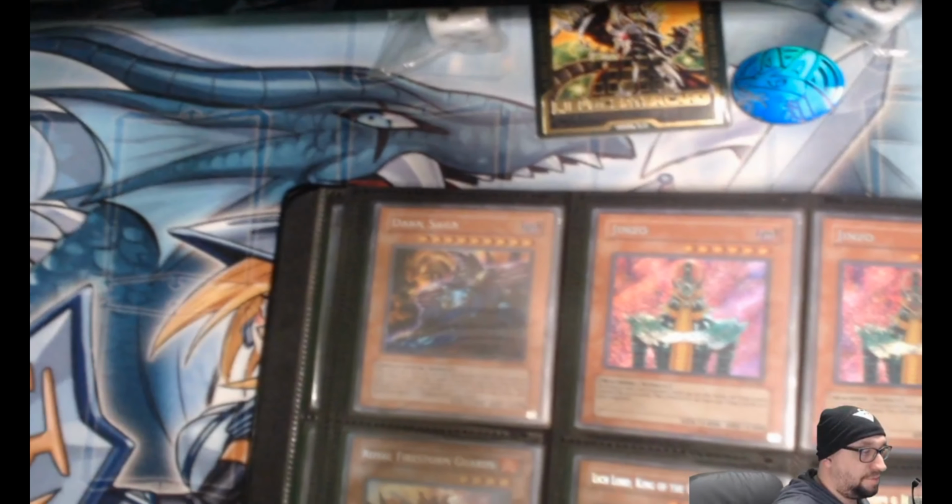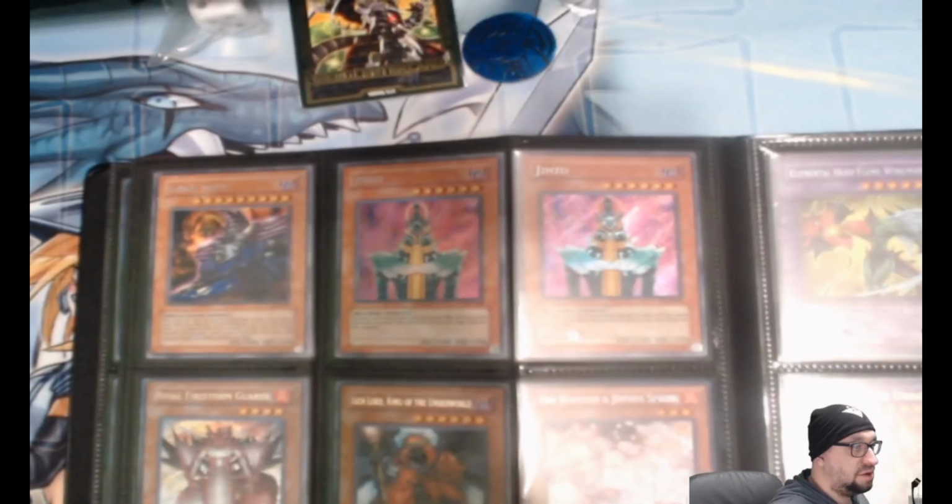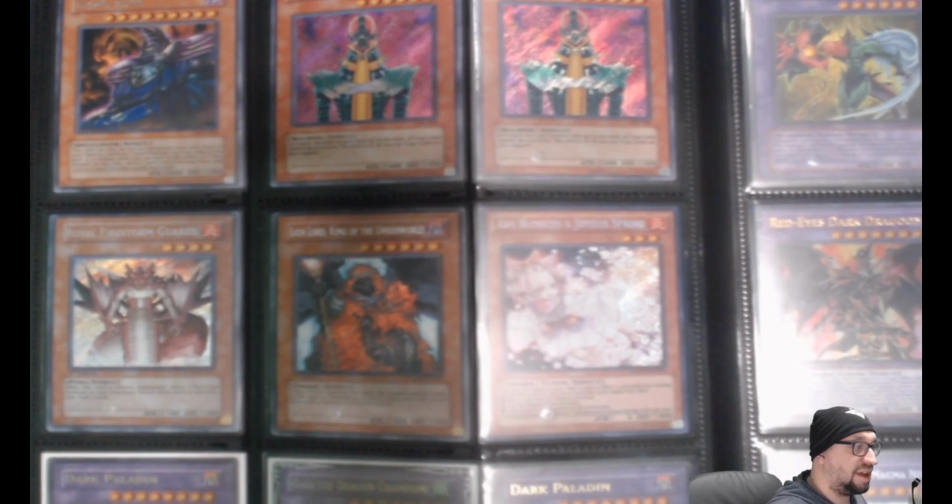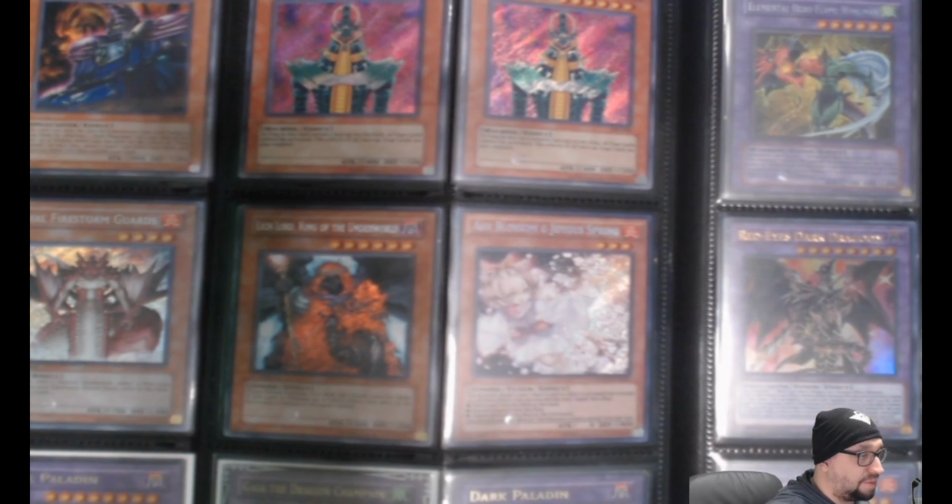So, you guys can figure that one out, but it's pretty expensive. Dark Sage, that's DOD. Two secret Pharaoh Servant Jinzos. Royal Firestorm Guards. Lich King, first edition, Force of the Breaker. Ash Blossom is Maximum Crisis Unlimited.